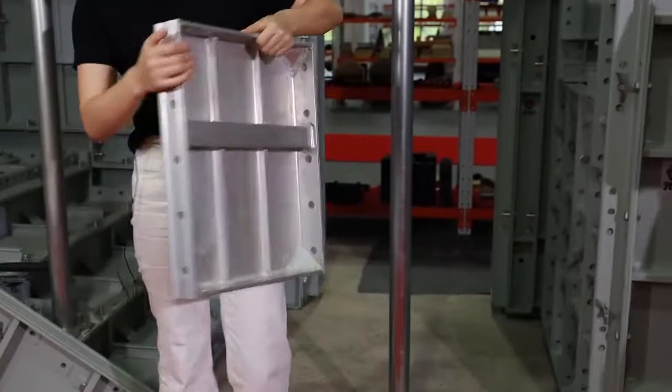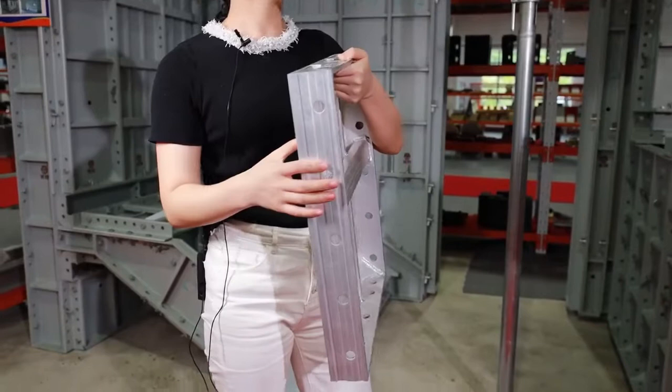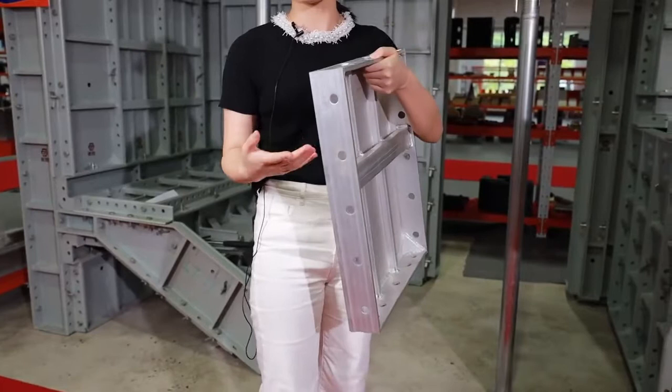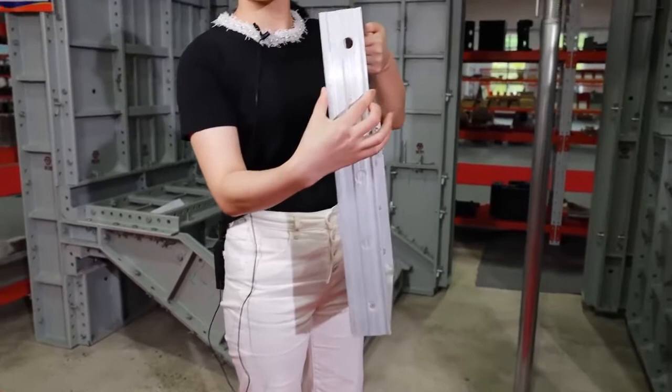Now this formwork, the profile height is 65. In the market there are mainly two sizes: one is 65 millimeter and one is 63.5 millimeter. In China, 65 is more common and we believe it's stronger. Yes, this height is 65.